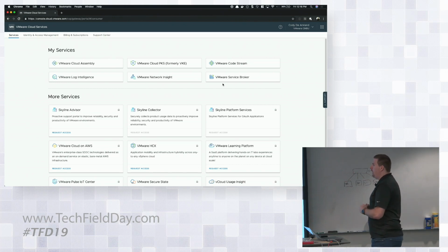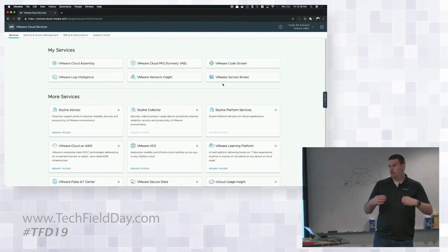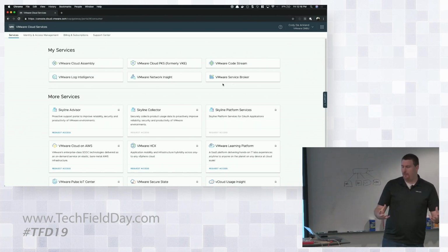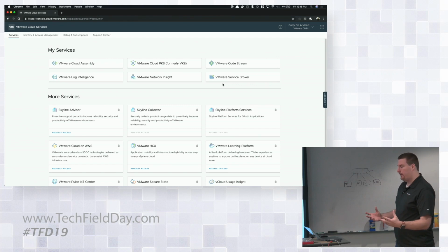Service Broker is where we're delivering that catalog experience. How do we make this available for traditional users to come in and consume these catalog items? And then CodeStream is our DevOps platform where we're delivering, I don't like to say DevOps platform, it's more of a CI/CD platform where we're delivering pipelines and driving automation from a pipeline perspective.